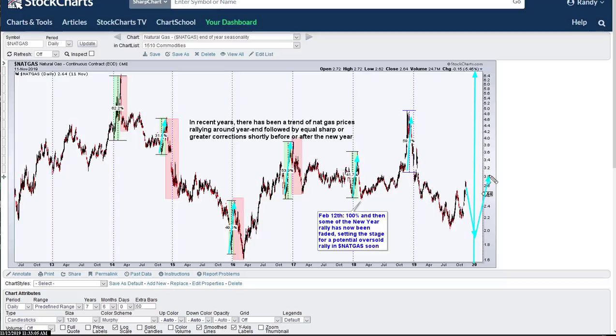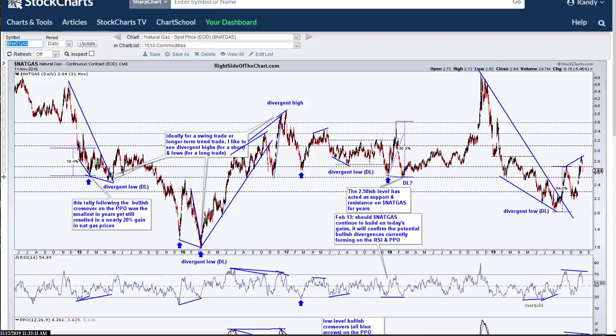But based on the chart I just showed you, I think the case has been made here that this was a major bottom in gas, and it could be with more upside to come. So like I said, it all goes back to the 60-minute chart that I've been focused on almost every day.